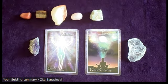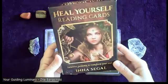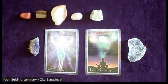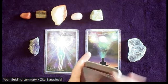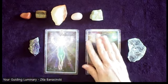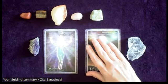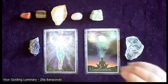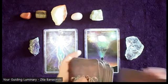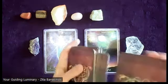To complete the reading, I thought it'd be nice that I bring in the Heal Yourself reading cards by Ina Segal, and see if there isn't additional information that we could use to help you in this reading. This is a beautiful, beautiful reading. You're really, really in a good place right now to manifest so much greatness, so much joy in your life. You're going to need some discipline and some focus to make sure that this happens.